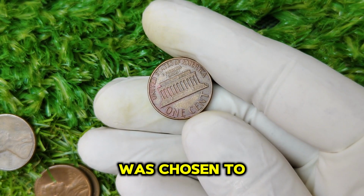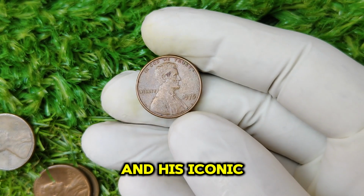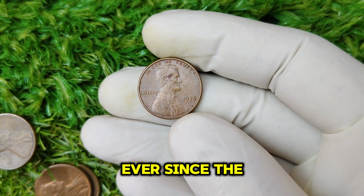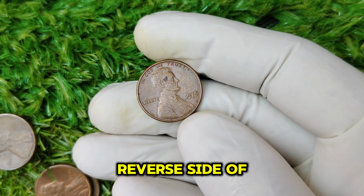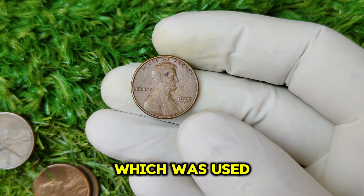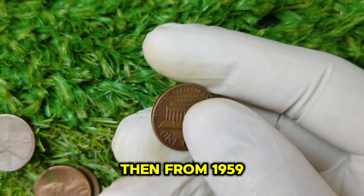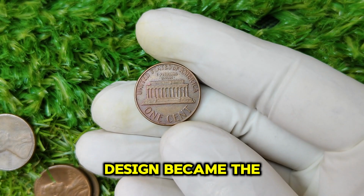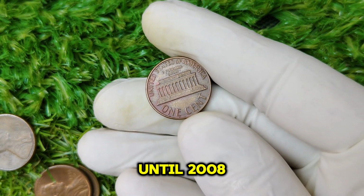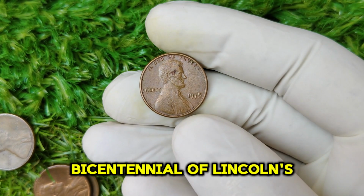Brenner's design was chosen to commemorate the 100th anniversary of Lincoln's birth, and his iconic profile has remained on the penny ever since. The reverse side of the penny originally featured wheat stalks, known as the wheat ear design, which was used until 1958. Then, from 1959 onward, the Lincoln Memorial design became the standard until 2008, when the penny underwent another design change to mark the bicentennial of Lincoln's birth.